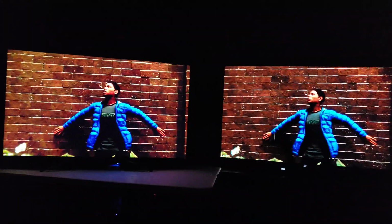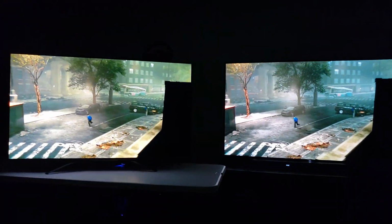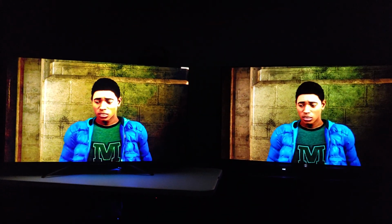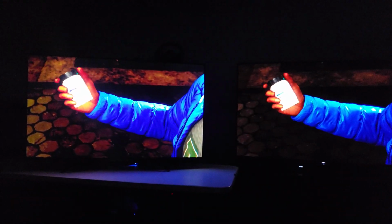Colors holding up to OLED standards. I can't complain. Really, honestly, and it exceeds OLED standards in some areas, so that's really great. Overall, it's pretty fantastic. Now this scene looks a little better on OLED right now. The wall looks better on the QLED here from Hisense.